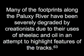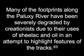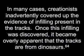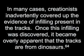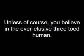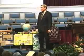One of the good human tracks, as it wore down, grew 2 toes and became a 3-toed dinosaur print. They even found a petrified hammer.